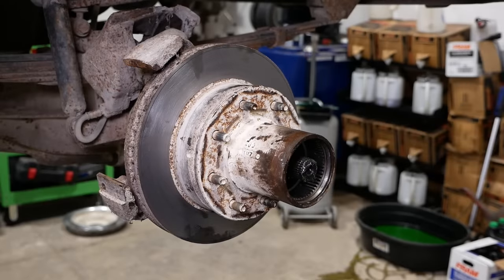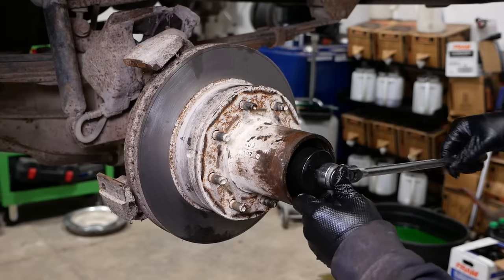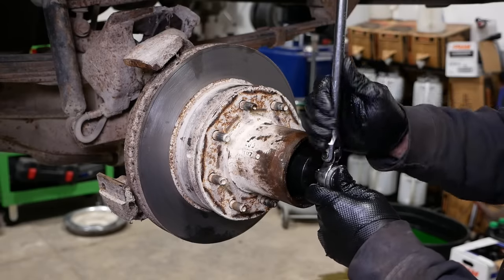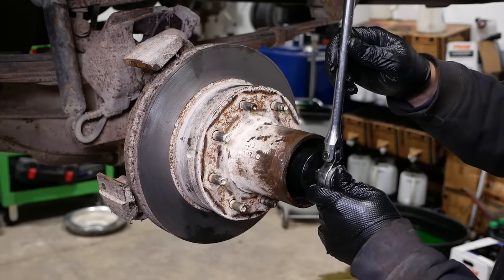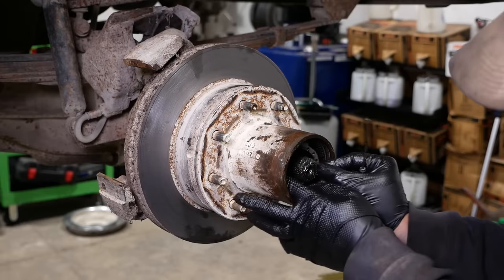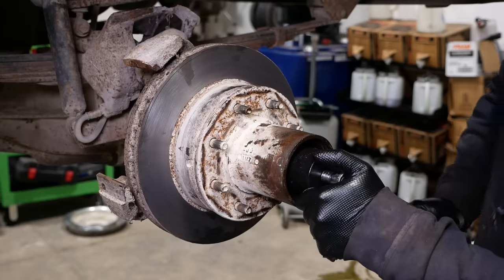Sounds pretty good. Now we're supposed to back it off 135 to 150 degrees. So let's see. That'd be 90. And then horizontal would be 180. So 135 should be about there, I think. Maybe it'll work. All right, now we tighten the outer jam nut to 65 foot-pounds.